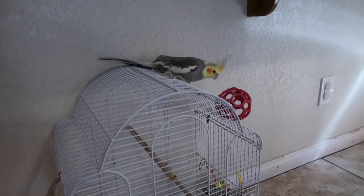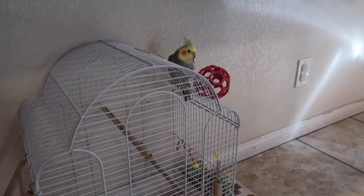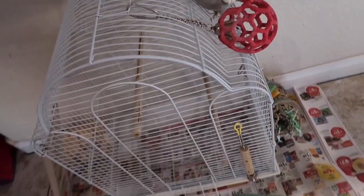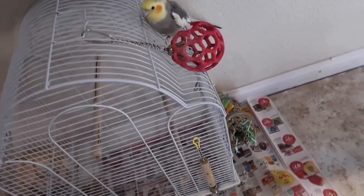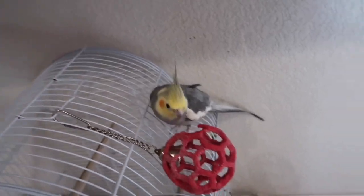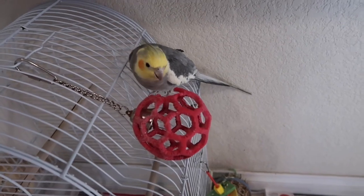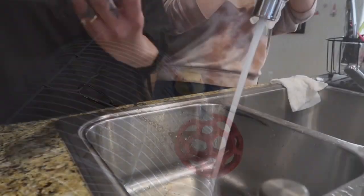And guys, she has a birdie. And he's so cute. What is his name again? Stormy. Hi, Stormy. I was kind of scared of it at first, but it's not that bad. It's so cute. He's so nice and cute. Hi, Stormy. Bye.